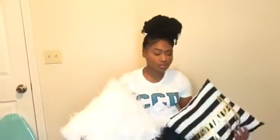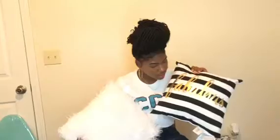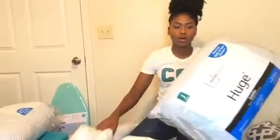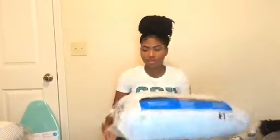This pillow, I got these pillows from Dollar General, and they were like a good price. It says fabulous. This was like really cute, and yeah, these were like $8 each, I think. Then I got these pillows from Walmart. They were like on sale for $3 each.